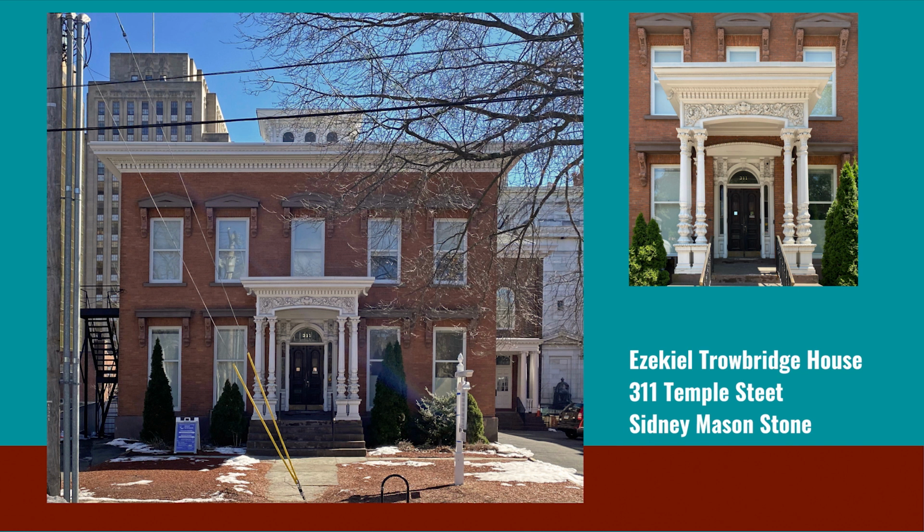This building, built in 1852, is now the Center Church Parish House, just one building up the street from us. Stone used the fashionable Italianate style in the early 1850s and embellished the four-square house with an intricately carved porch, unlike any other in New Haven.